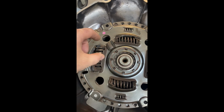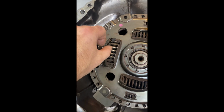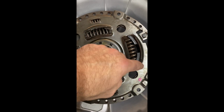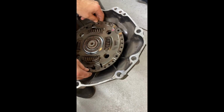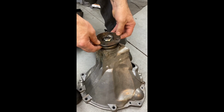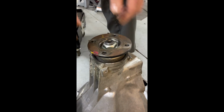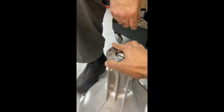Well, got it out. Found pieces of the isolator in here that are supposed to go right there, in comparison to the new bell housing right here, where you can see all the isolators are in it, in the springs. How much play is in this thing? Tight. Solid.